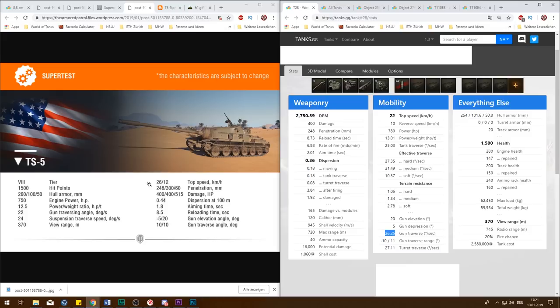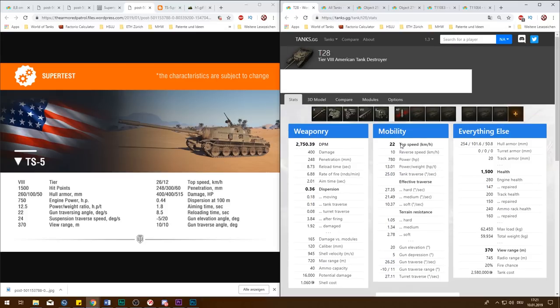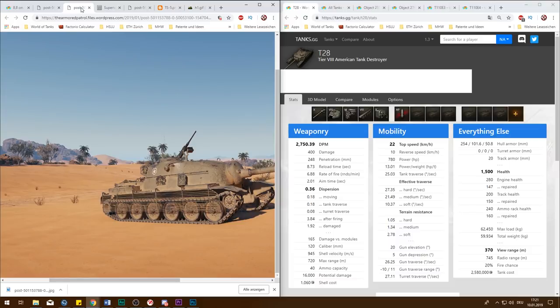24 degrees per second hull traverse speed is 1 degree slower than a T-28. It's still really slow, especially for a brawler tank, but in the end you also won't be able to, you've guessed it, circle that tank.